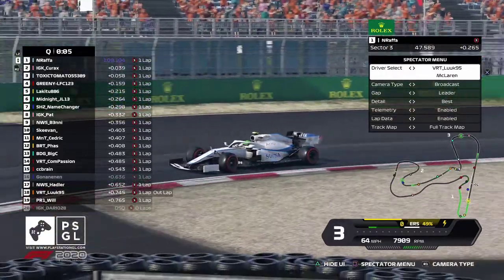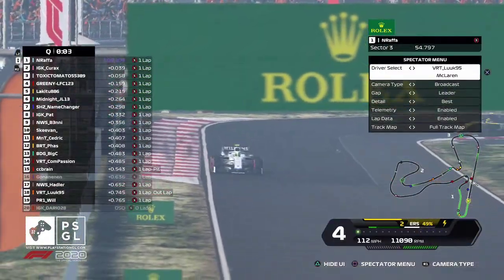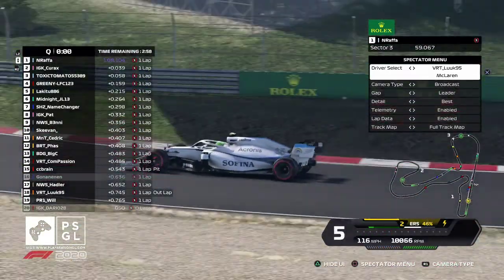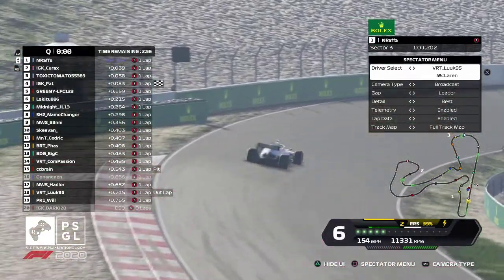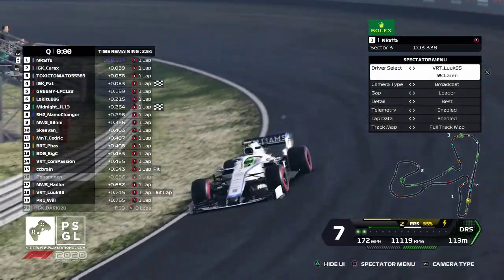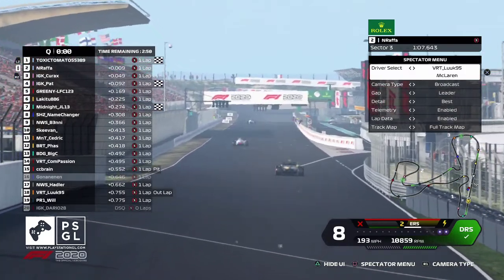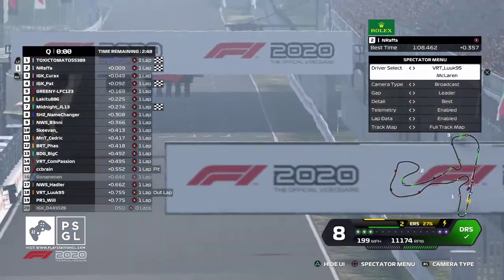Toxic Tomato just went purple sector 2. So Toxic Tomato is looking quicker. Not that much quicker, but it still says purple. So the checker flag is about to drop then as they all go through the Audi section. Rafa's going to cross the line. And then there's a Haas car that's about to cross the line as well. Pat goes 4th place. That's pretty good from Pat.